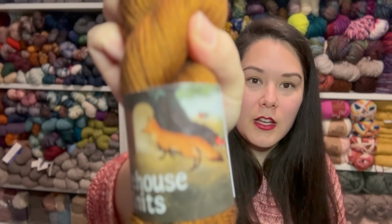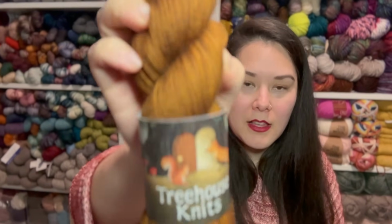That's just a weird way to call it a color, but look at the fox on her label. It's that color. It's a little bit like orangey brown. It's got some depth. Oh God, she's so good at tonals.